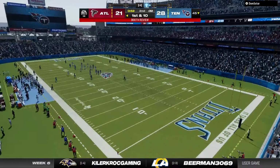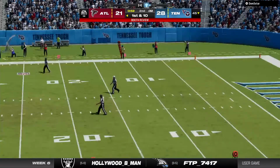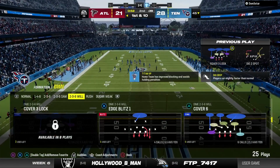So much for the run. And I believe they buzzed down. They're going to take another look at this play with all reviews coming from the replay official here in the final 2 minutes of the half.